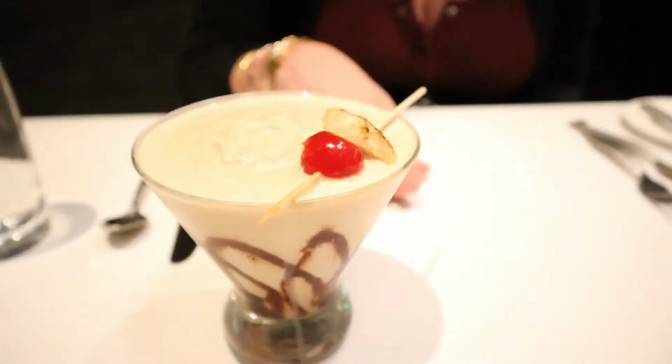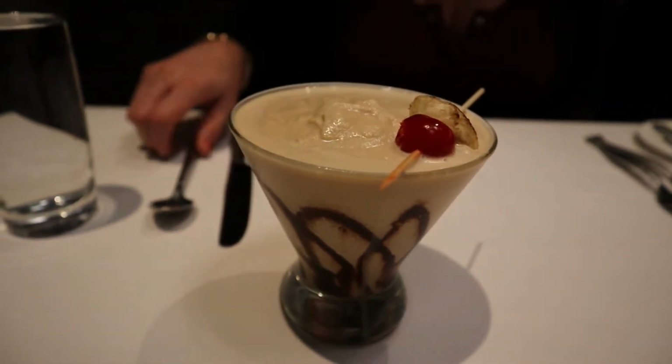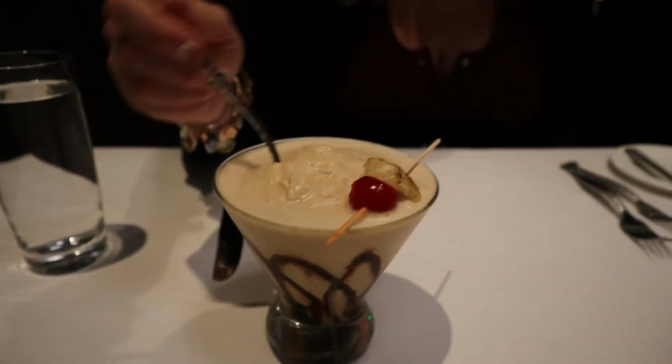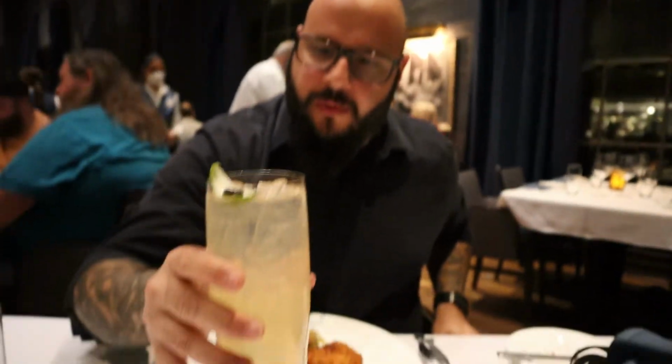I saw this drink online that was not on the drink menu, and I asked about it. Apparently it's a dessert drink, but he was like, just get it right now anyway. So this drink over here is called the Peanut Butter Freeze, and it has creme de banana, creme de cocoa. Obviously it's a frozen drink. There's Bailey's in it. It looks like a milkshake, so let me get a spoon of that. That's delicious.